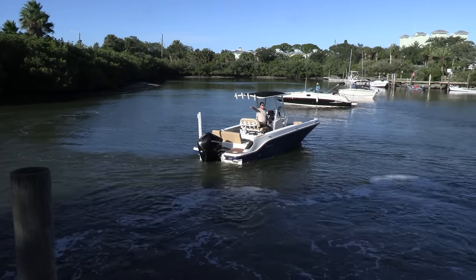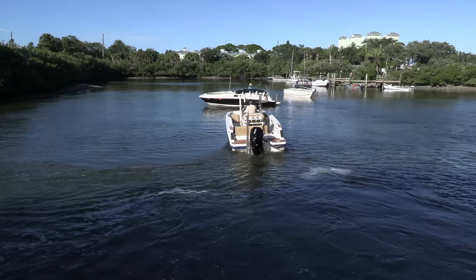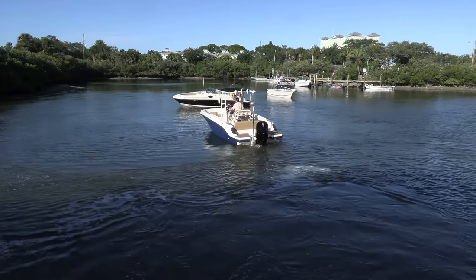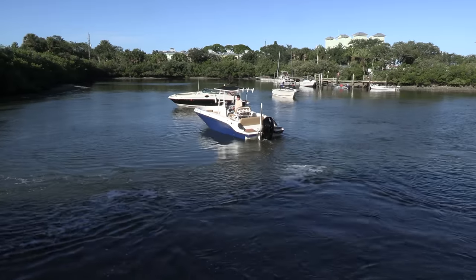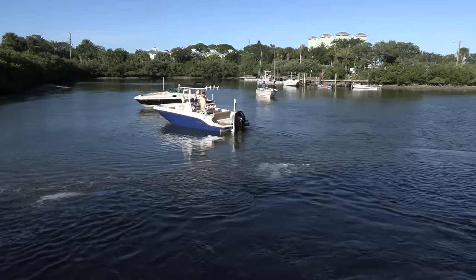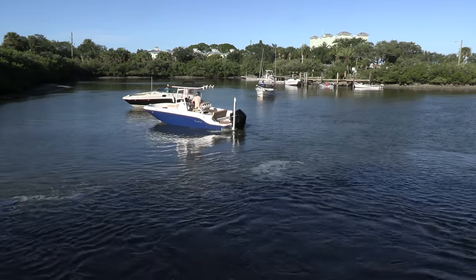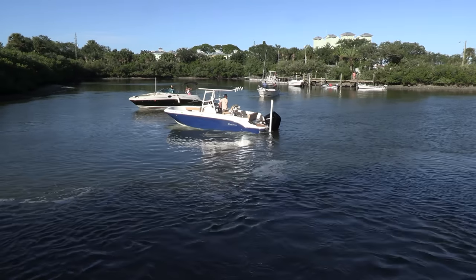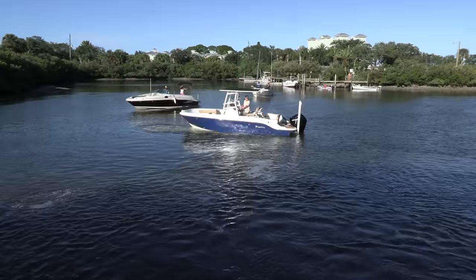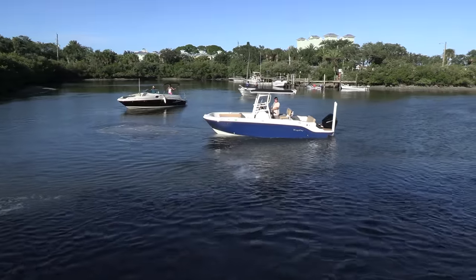I want his hands on it when I come up to the dock here. I ain't playing games with this. It literally took him this long to come down to the dock. I don't understand what this guy's problem is.